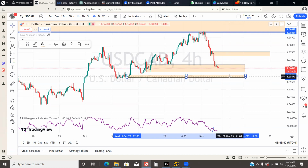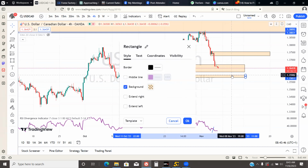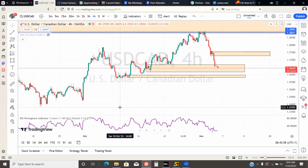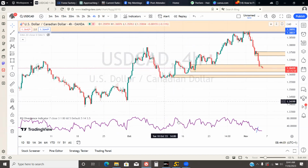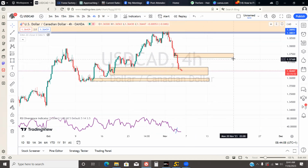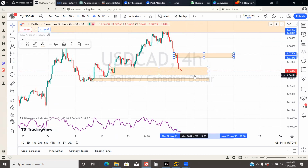1.3600. So expect this price to pull back from this region, 1.3630 or 1.3600. At that region is where I'll be expecting a very nice buy on USD CAD. So for this reason, on USD CAD, I'll be positioning myself to look for an opportunity to buy during the course of the week.